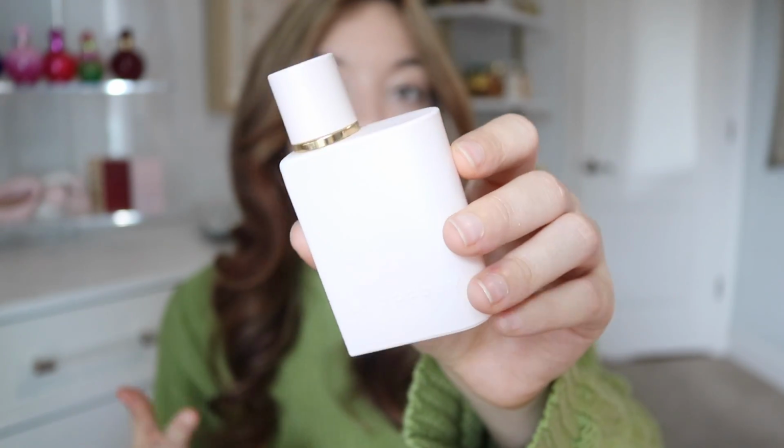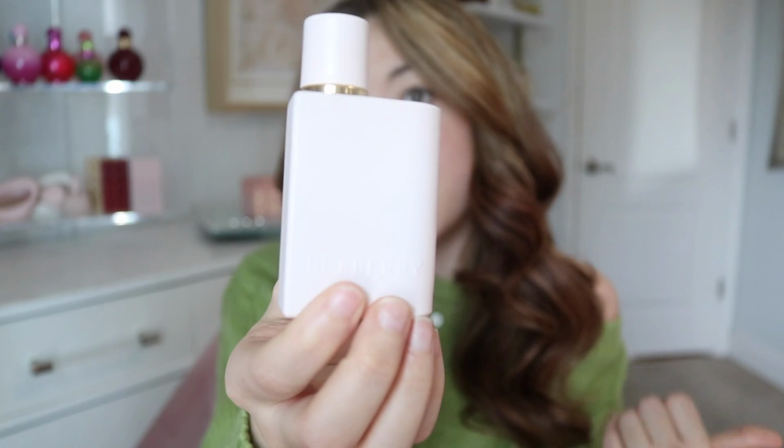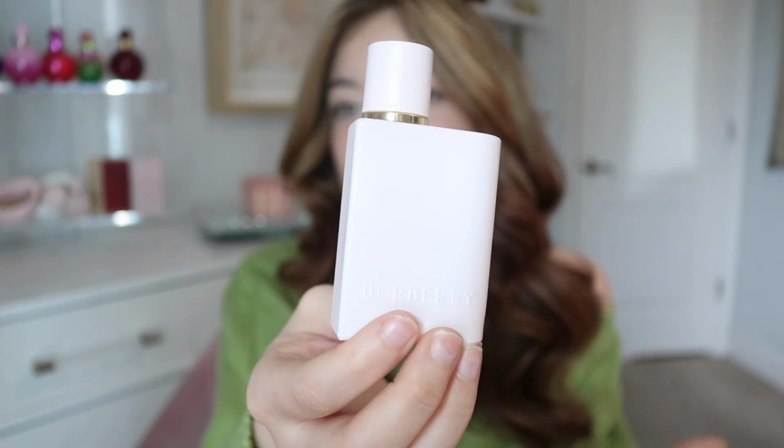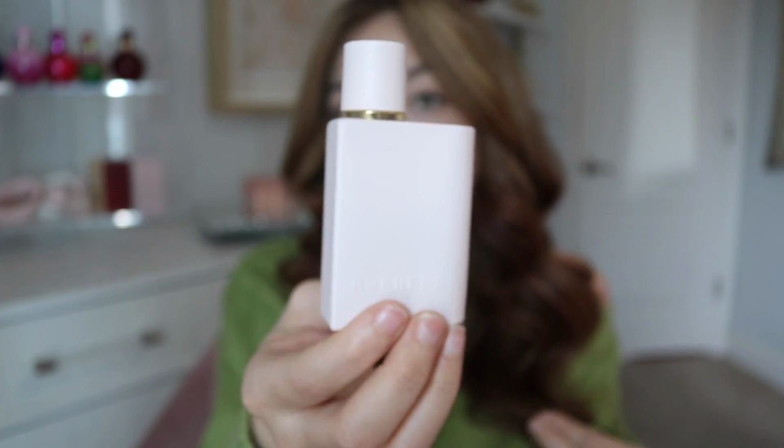I did smell this one in store. This is not a first impression, and actually I have been testing this one for a few days now. I really enjoy this fragrance. There are some noticeable differences, but lots of similarities to the original Burberry Her and the Burberry Her Elixir. So you sniff this and you can tell 100% that this is a Burberry Her flanker.